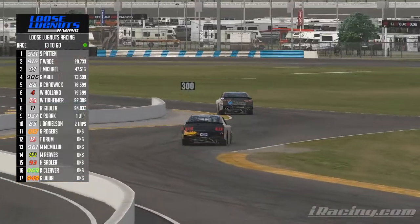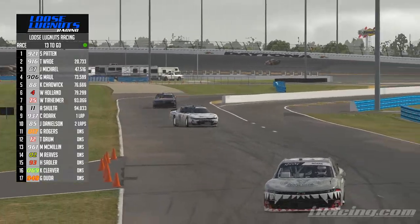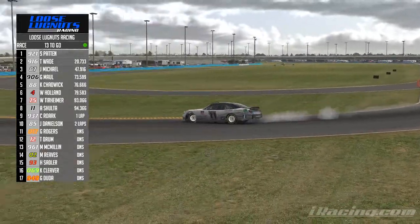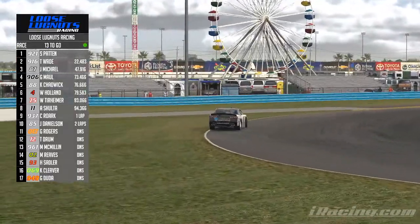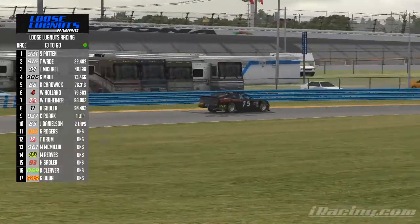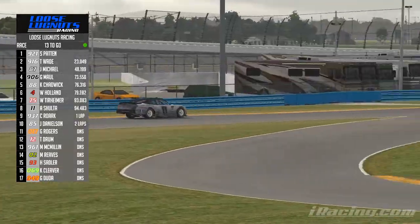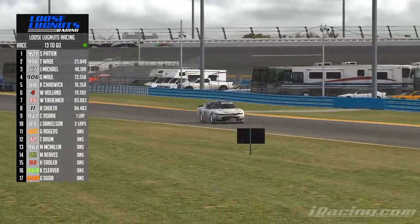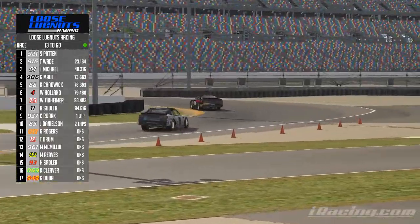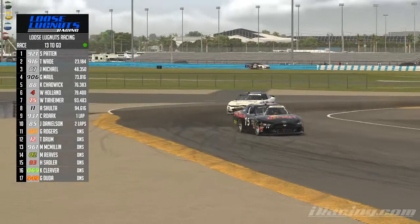Let's get a replay on that. Got loose, got the grass, drifts it through the corner. I don't care if he lost the spot. That's the save of the night. That might be the moment of the night. Absolutely amazing right there.